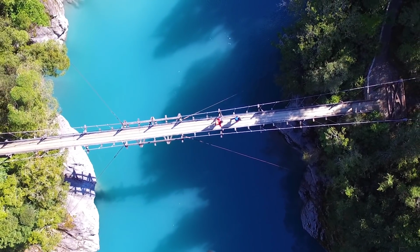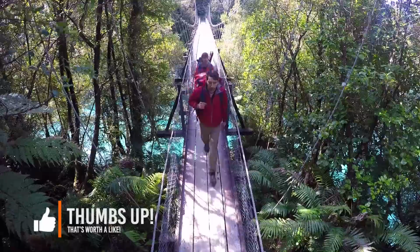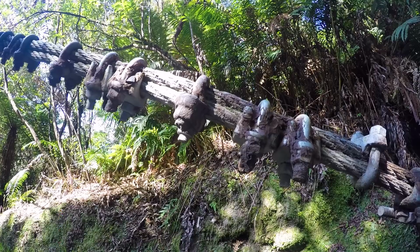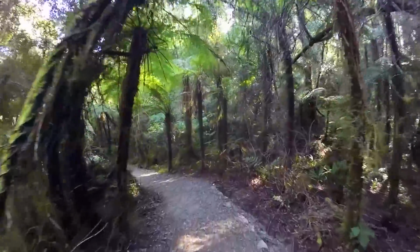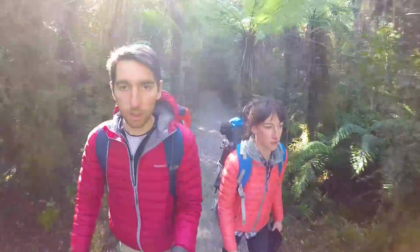And as we're walking, we hear the squeaking of the bridge behind each of our steps. A bit scary, but the bridge holds on. But the swing bridge actually only marks halfway on the Hokitika Gorge Walk, so we are continuing through this beautiful native rainforest and heading down to the water itself.